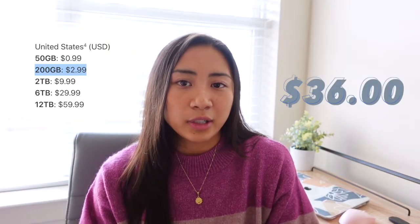So after that trip, I started looking into getting more iCloud storage, and I decided to upgrade from paying 99 cents per month for 50 gigabytes of storage, which is about $12 per year, to pay $2.99 per month for 200 gigabytes, which is about $36 per year, which is not bad.